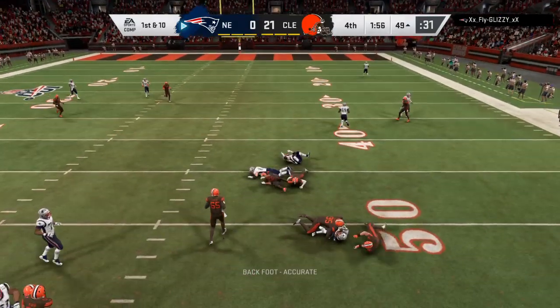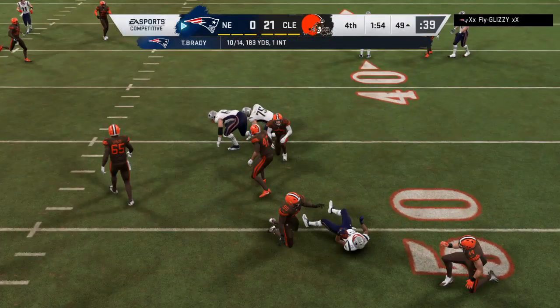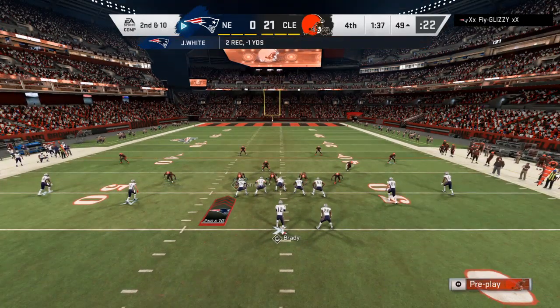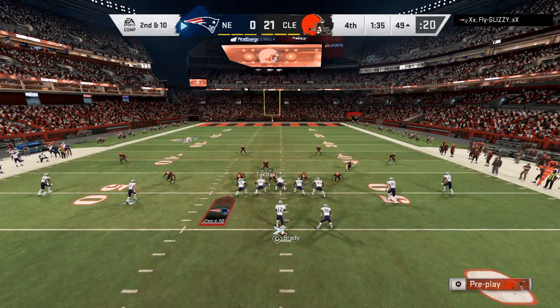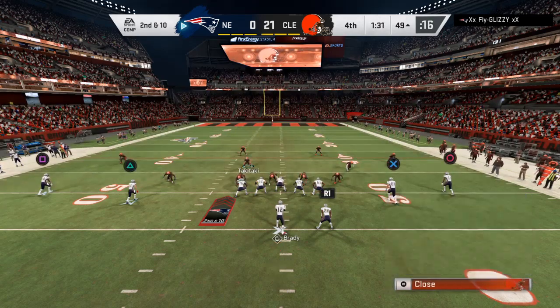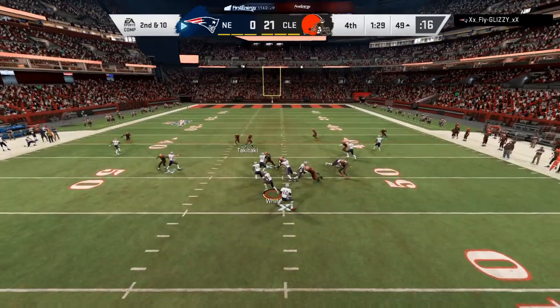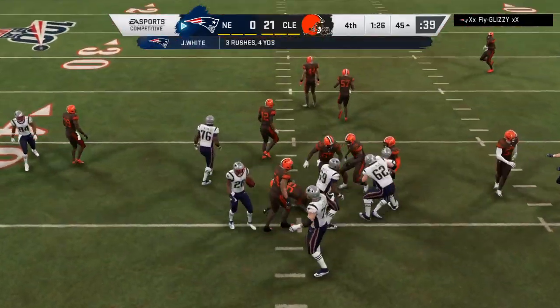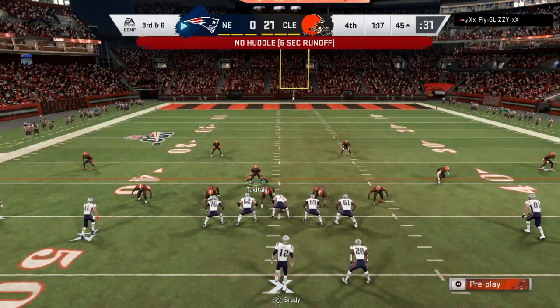Now a pass dumped off to his running back. No gain on the screen there. It's second down. Had the completed pass, but for no gain, stopped right at the line, so it's 2nd and 10. Brady gives this to White, and he's going to get this one down to the 45. Tackle made there by Myles Garrett.